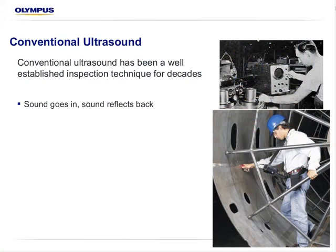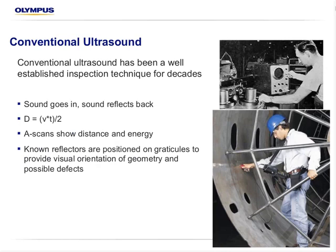With regards to flaw detection and ultrasound, we know that sound goes into a part and it reflects back. We know that to calculate a thickness measurement, there's a very simple equation looking at the round trip of that sound. We know that A-scans or waveforms on the screen show the relationship of distance and the amount of energy of that sound as it makes its round trip. We know that reflectors are positioned on graticules, and this provides visual orientation to the inspection that's occurring. And we know, of course, that angle beam inspection creates shear waves, and this allows us to do things like weld inspection, crack detection, and many other applications.